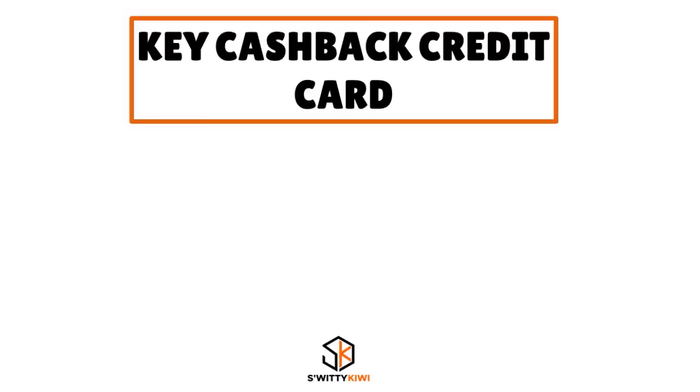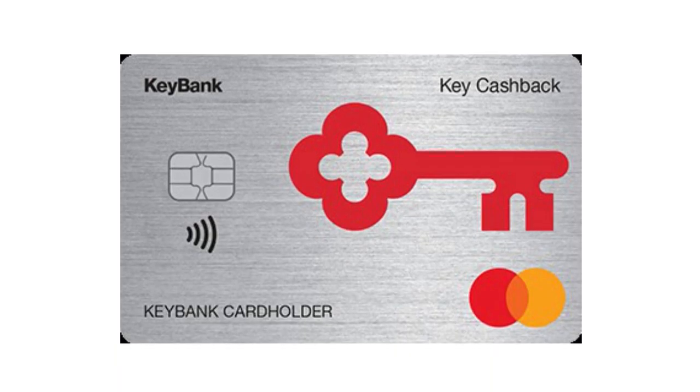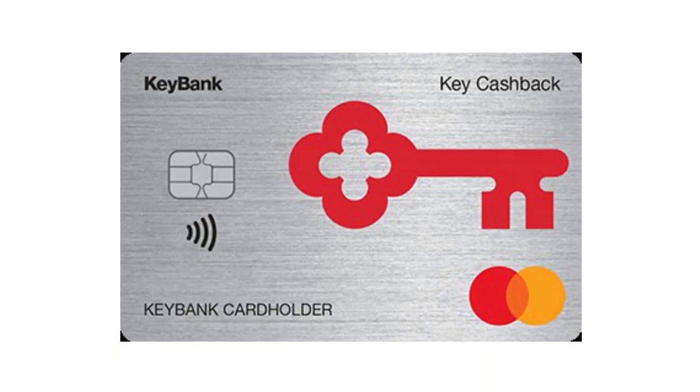Another bad credit card that pulls Equifax is the Key Cashback credit card. This card is great and Key Bank will qualify you if you have a 540, that's the minimum FICO score, and you have a bank relationship. So minimum FICO score of 540, but you gotta have a Key Bank account.